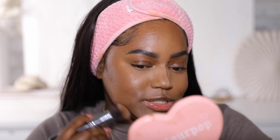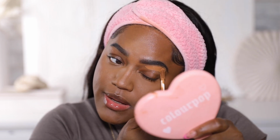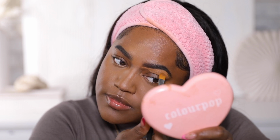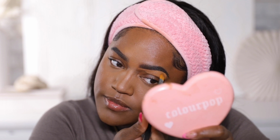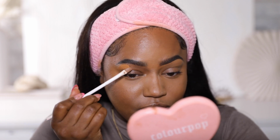Ooh, I feel like bronzer really pulls the look together, you know? I do need to get my eyebrows done, so we're just gonna carve them out a bit with concealer. We're gonna do the same thing on the other side with L'Oreal, and I'm gonna use this Wet n Wild brush for this side.